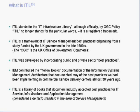So fundamentally, what is Itil? Itil is a library of books. It's a library of books that document industry-accepted best practices for IT service, infrastructure, and application management. It's considered a de facto standard in the area of service management. But when you start talking about words like standard, you have to be careful, because Itil is not a standard. It's a framework. Standards, you get into a discussion about ISO and BS standards and AS standards in Australia. So this is not a standard. It is a framework, and standards is a different discussion.